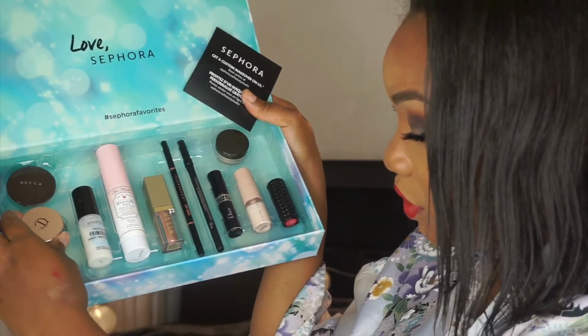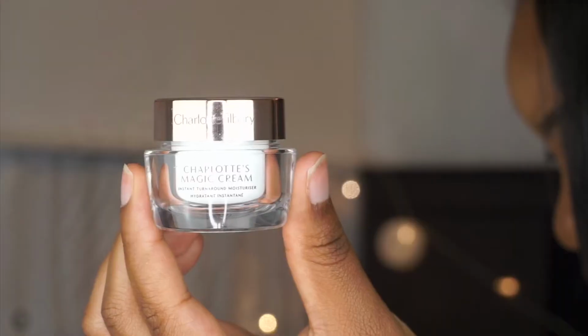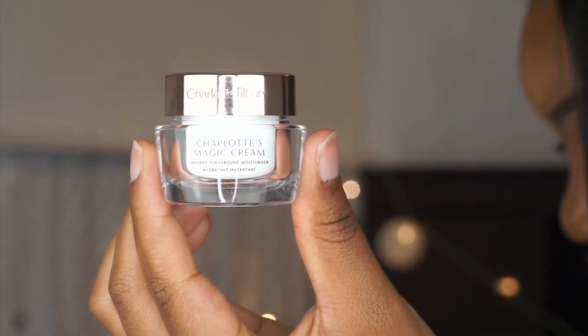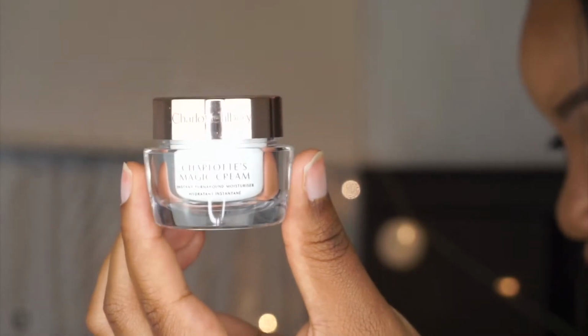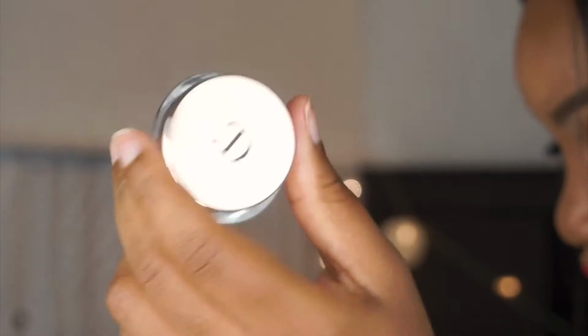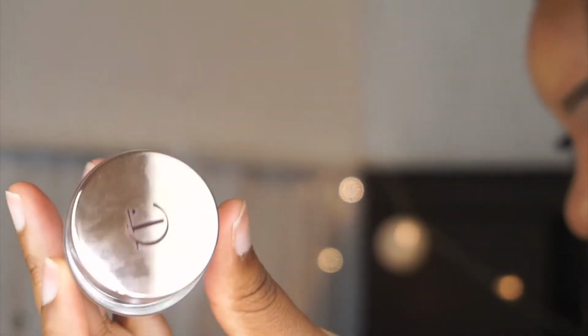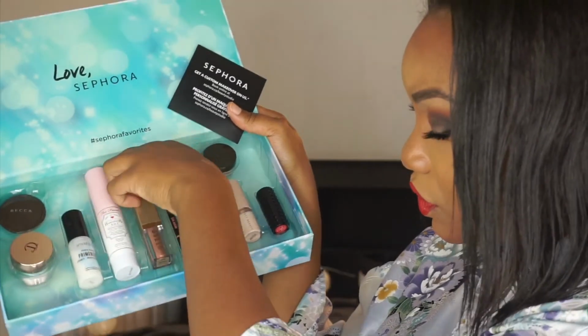You have Charlotte Tilbury Charlotte's Magic Cream. Let me tell you about this first. This right here is the cream, and they say it's magic. I thought it was a night cream, but they don't let you know anything else on the package other than the amount of product you get. Putting this on my face felt really tight. I like that.